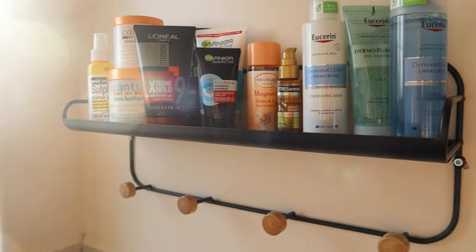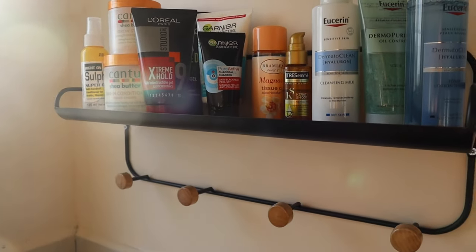And then beneath here, on these things, this is where I'll put my towels. Yeah, this is where I'm going to put my towels, and this is it. I paid 159 for the shelf at PEP.